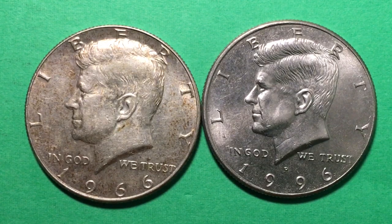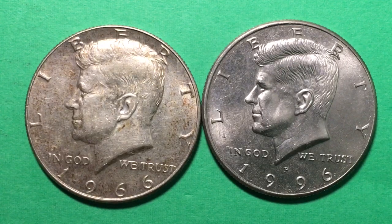So the coin on the left, the 1966 Kennedy half, is worth $2.26 today in terms of silver value, or something around there. The coin on the right is a 1996 coin, and the 1996 coin has no silver in it. So when you look up the 1996 coin, you'll see that it is not 40% silver, it is 0% silver, and the value of the 1996 coin is 50 cents.